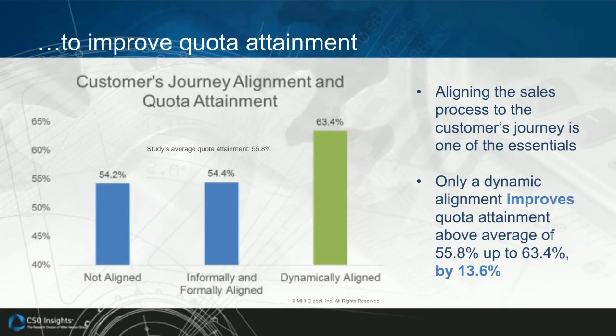Yeah, absolutely. Thanks for this example. It is exactly how it works. And this is significant, especially if we're in a situation where we complain about quota attainment decreasing. So this is one of the cornerstones to put in place to enable the sales force to really hit their quota. Absolutely.